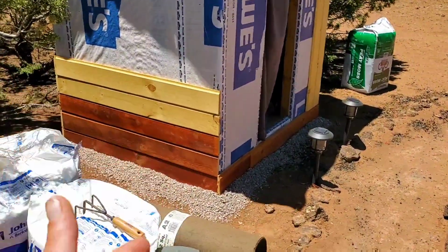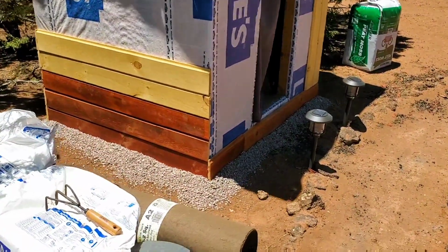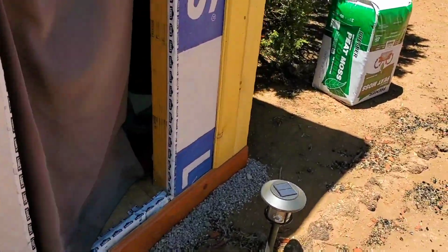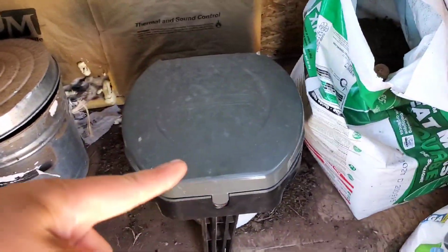Still under construction. We're just adding siding, but prices of this lumber, yeah, it's going to be a while. And plus, I'm doing it with a car, so I can only carry so much up at a time. It's a bit of a mess in here. Yep, this is where we poop.